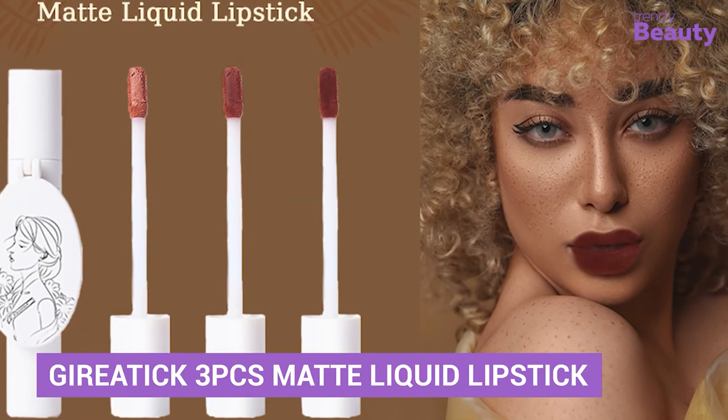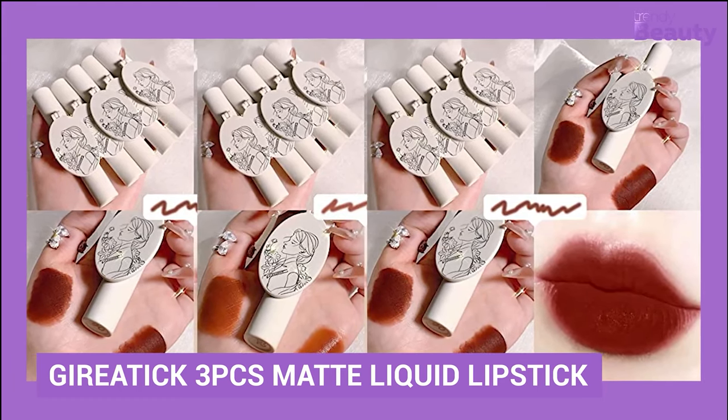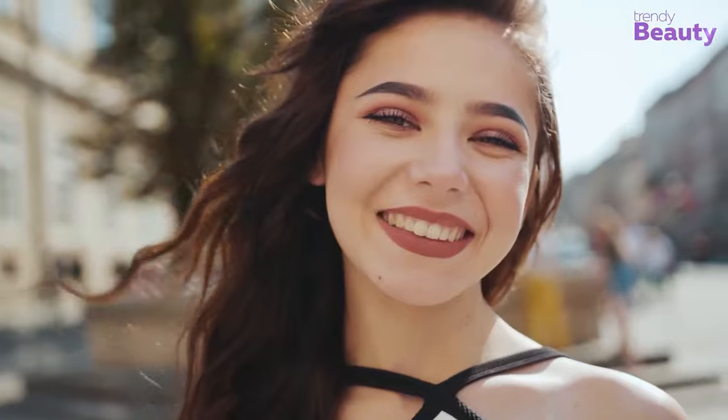Next, we have the 3-Piece Matte Liquid Lipstick. Combining three widely popular colors, this set will offer you an attractive look in every swatch. So, no more struggling to choose the right color. Use it to get an impactful and smooth matte finish all day long.